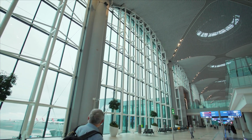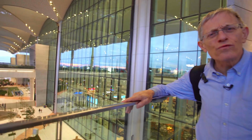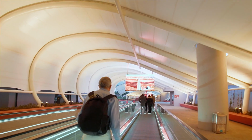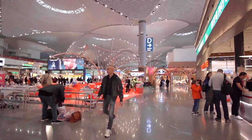Unlike many other big airports, Istanbul is really just one terminal, which makes it much easier whether you're arriving, departing, or connecting. I was actually very fond of Istanbul's old airport. It was almost in the city centre, but by the end it was getting very congested. Operations really started up here in 2019, and Istanbul is a giant single terminal.